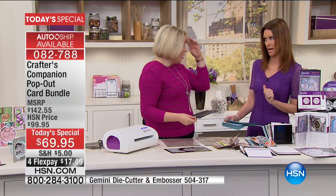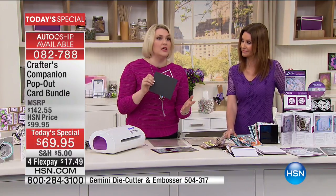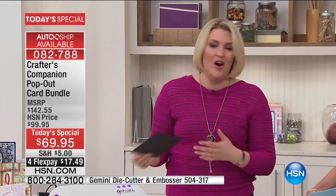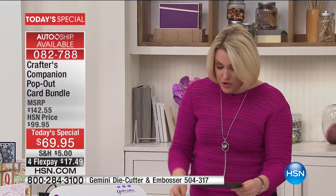We love our Gemini. Well, these will work with any other machine. So if you've got your Cuttlebug, if you've got the Evolution machine, the Big Shot, they're going to work with all of those machines. Obviously, we just like to use the Gemini because it does all the work for you. So watch how we work.